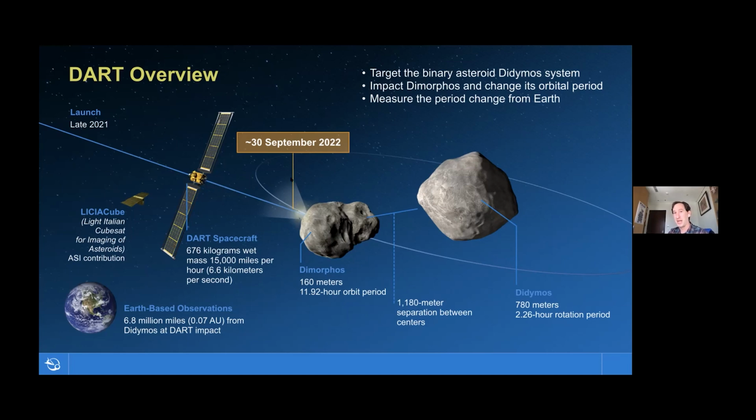The timing of this impact is around September 30th of next year. It could be October 1st. There's some wiggle room there in terms of exactly when it's going to happen, but it's around the end of September, early October next year.